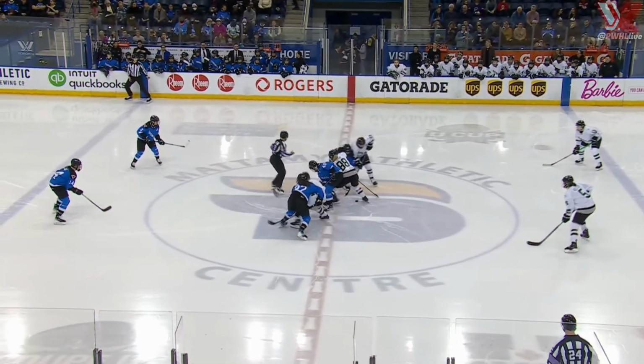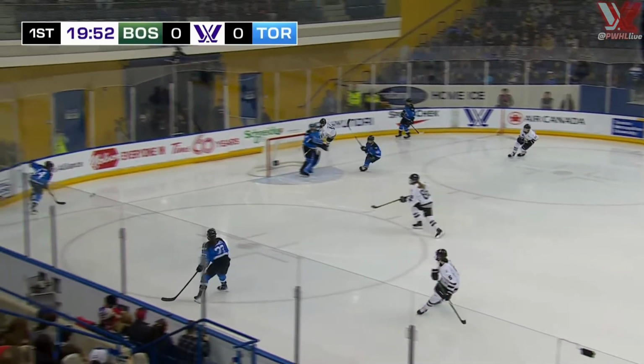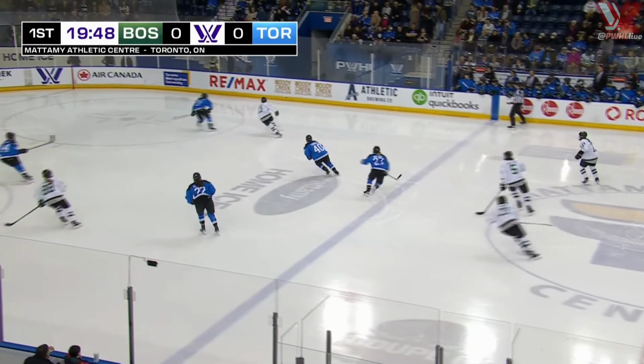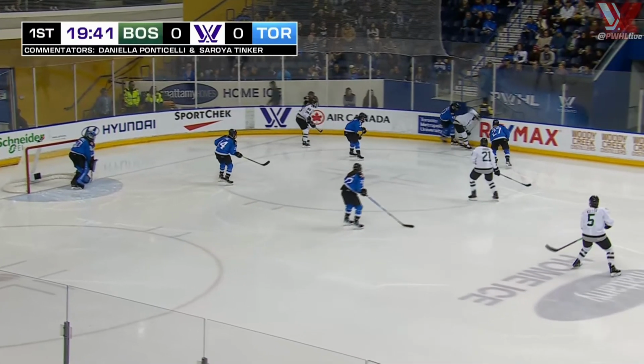Today, we have the highlights of Boston at Toronto on March 6th. Here is the top PWHL highlights you need to see. Home team in their crisp blues and Boston rolling with their white jerseys. Susanna Tapani trying to get her stick on it for Boston in the offensive zone.